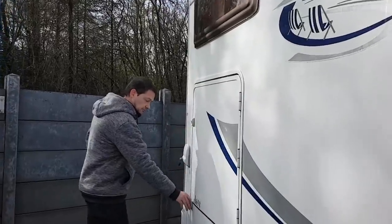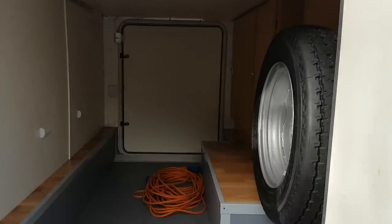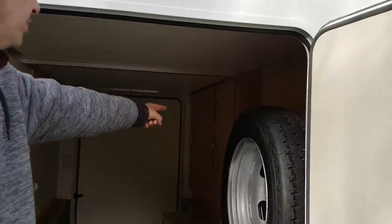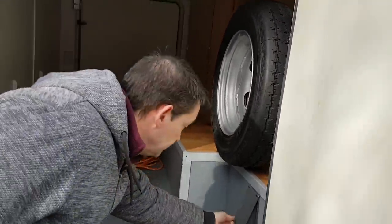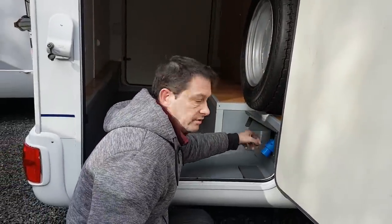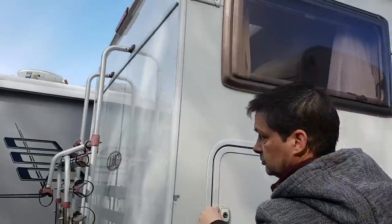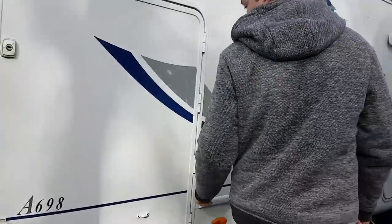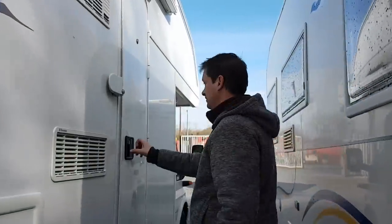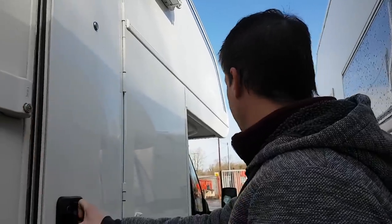Which is locked. Oh no, it's not locked. Let's have a look. I wish ours were that clean. That's lovely, that's better than ours. Look, it's even got the cupboards in the back there. That's handy. Electric point there, not sure. Bike rack as well. They've done something similar to what I did. I like it's got a proper big lock on it. I think that's the kind of thing we need.